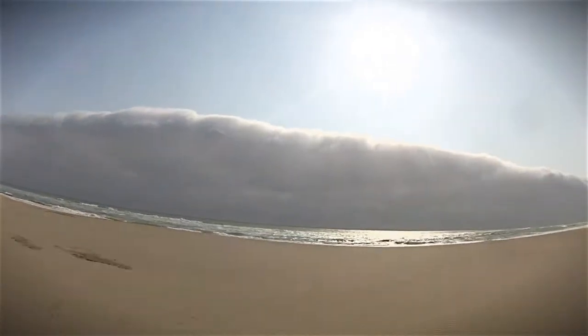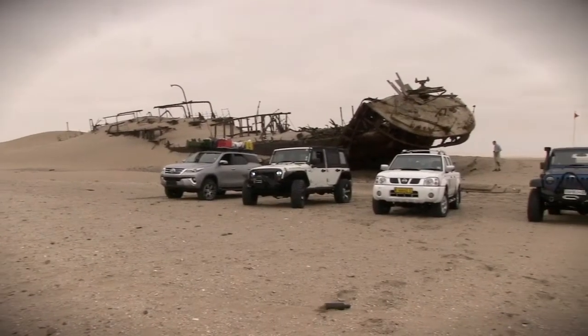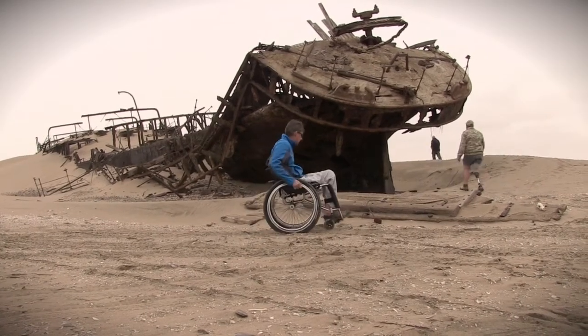The mist that descends on this coast causes ship captains to lose their bearings and run aground. This is the Edward Bolin. The German cargo ship was en route from Walvis Bay to Cape Town.